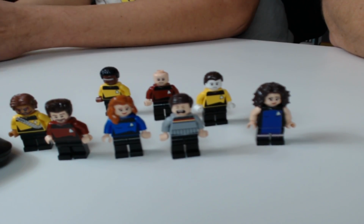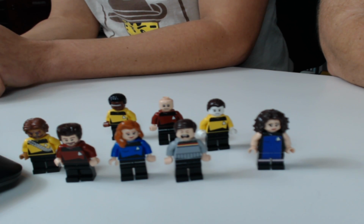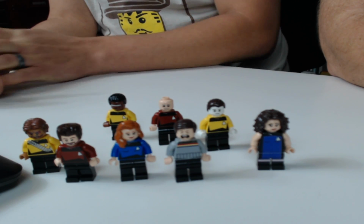Very cool. So there's $100 worth of Star Trek figures there. It's not rare in the fact that Lego will make them. They are Lego pieces that are printed, pad printed, or whatever they did. But we'll move on to the next one.